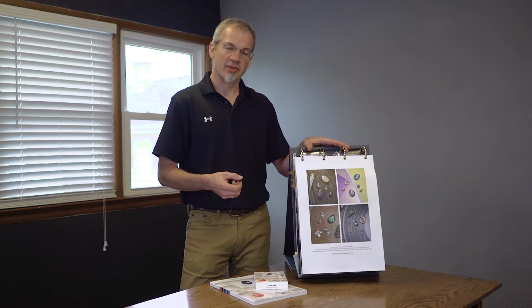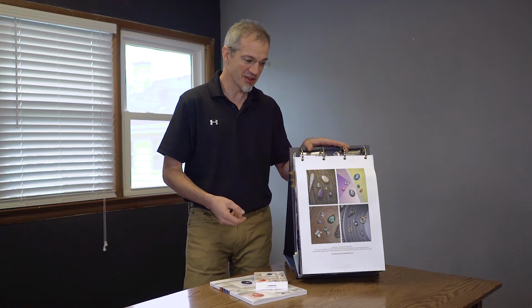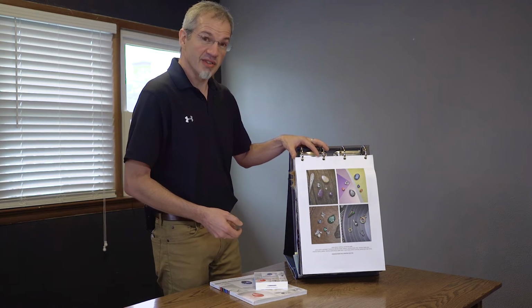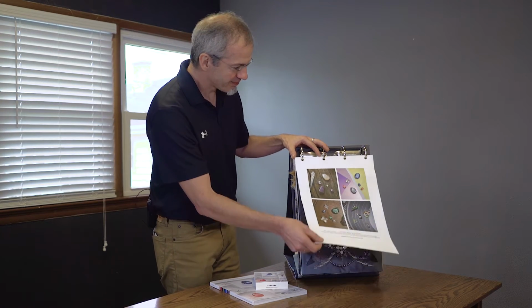So I'm going to walk through these individual flags and highlight some things as I go through them, and I hope you enjoy. So without further ado, the Swarovski Innovations Fall/Winter 2017-2018.